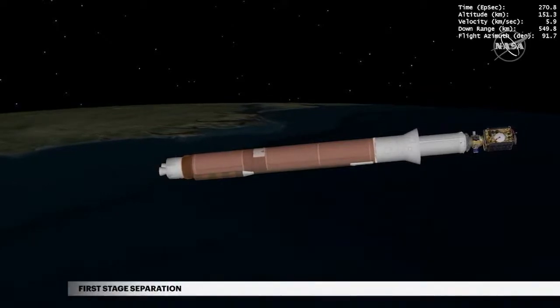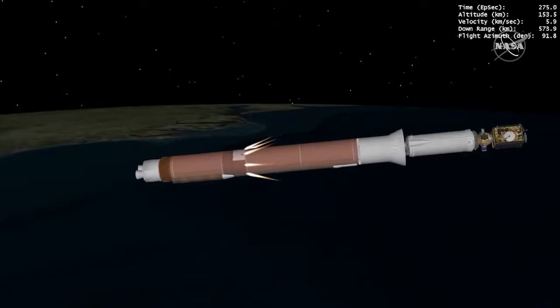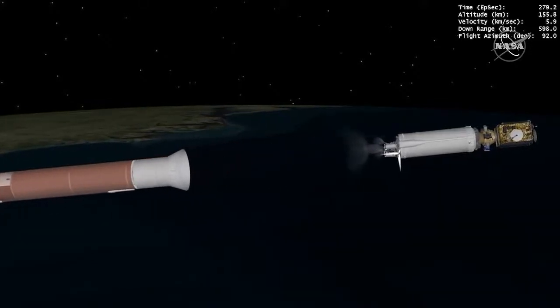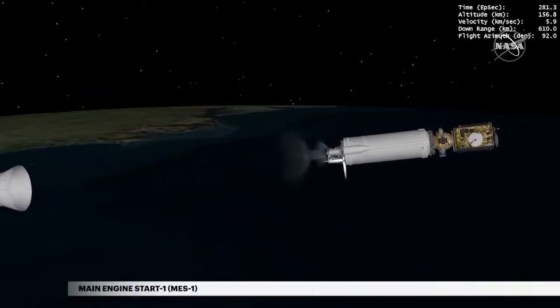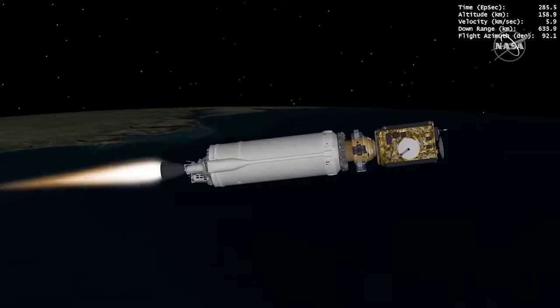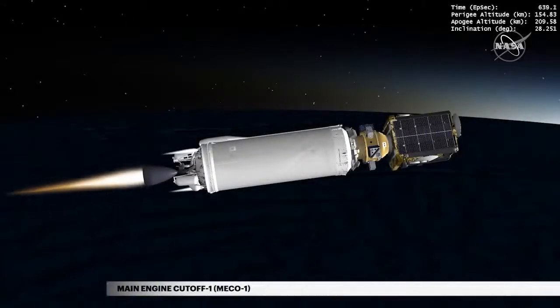6 seconds later, the Atlas Centaur separation system activates to release the booster stage. The vehicle now weighs a little more than 5% of what it did at liftoff. At 4 minutes 43 seconds, the first Centaur main engine burn begins. Centaur's RL-10 main engine will perform 3 burns over nearly 6.5 hours.